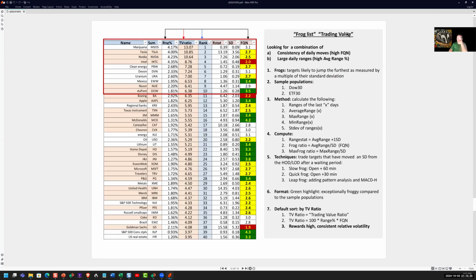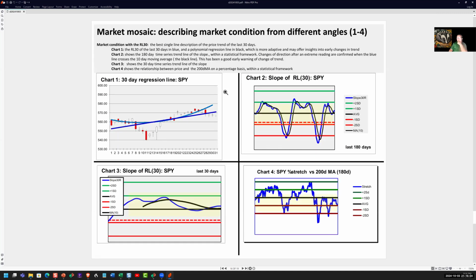The trading value list, this is multiplying the range percentage of the last 30 days times its frog quality number to give you a trading value ratio, and higher is better. These are all liquid, they're all very volatile and have been reliably volatile. Marijuana, Tesla, Nvidia, Intel, Devon, Mexico. That's why we trade those quite a lot.